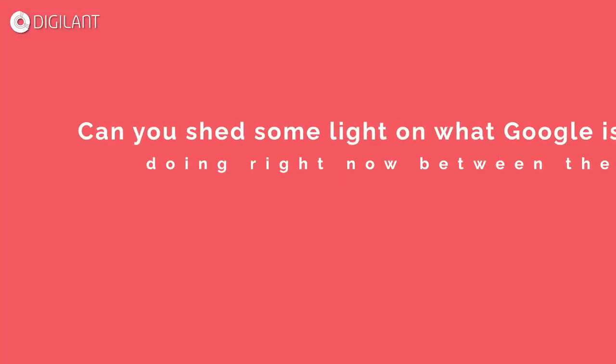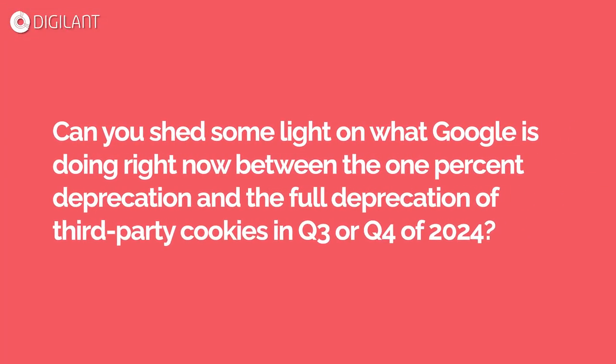Yeah, that makes sense. I'm curious if you guys can shed a little light on what Google is doing right now between the 1% deprecation and the full, supposed full deprecation of third-party cookies in Q3, Q4, 2024. Is there testing that's going on?